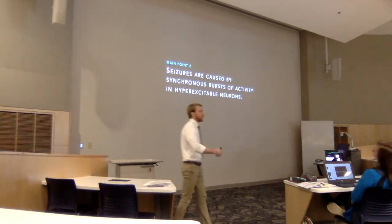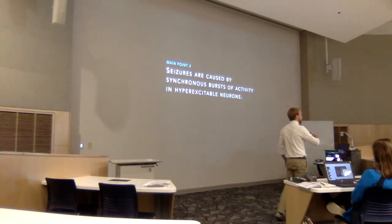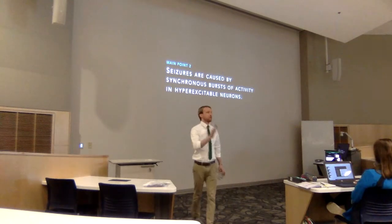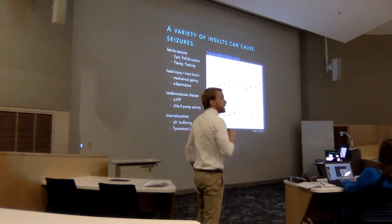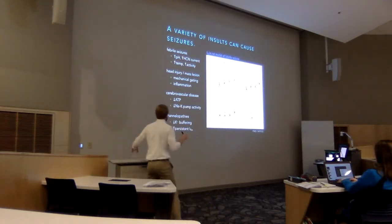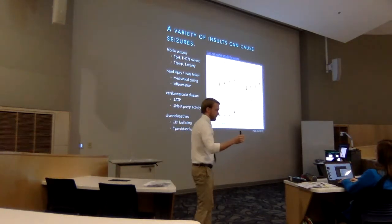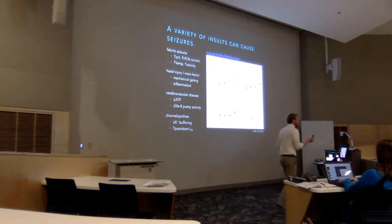So what's hyperexciting our neurons? That's the question. And the answer is totally different depending on who we're talking about. So it's variable. There are many ways of hyperexciting a neuron. Early on in life, febrile seizures might occur. So if infants have fever, that might then lead to febrile seizures. It could be just simply because of an elevation in temperature.